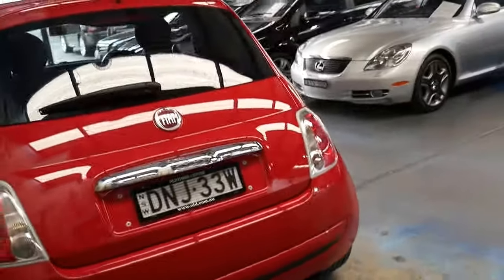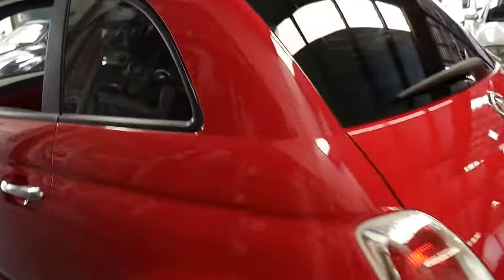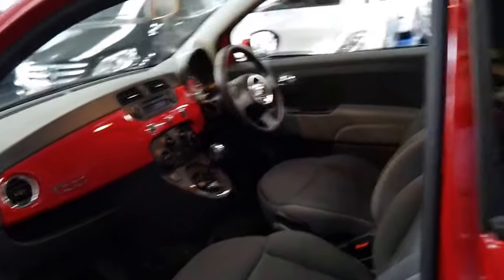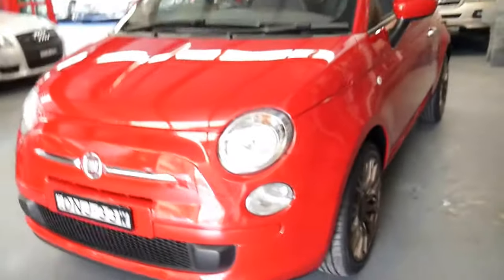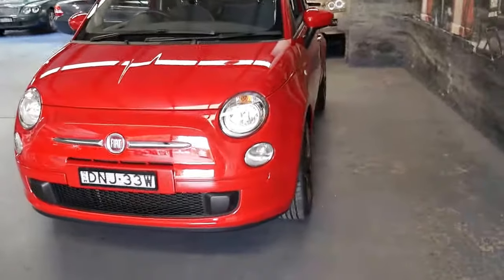But not only are they safe, they're economical, easy to park. This car's even got parking sensors and tinted windows. And I think it's incredible value for money. It's got all the original books. You will have seen in the photos that we had all the books laid out so you can see. But literally every panel, front, back, side panel, bumpers are all very, very good.